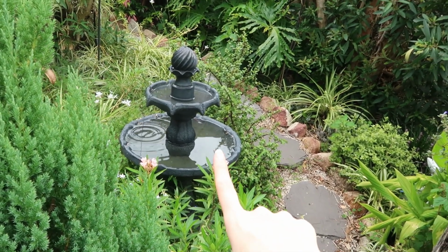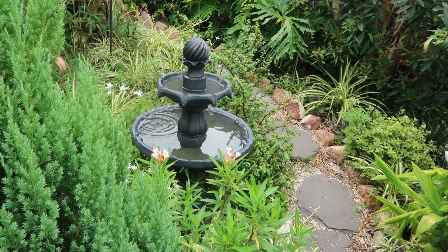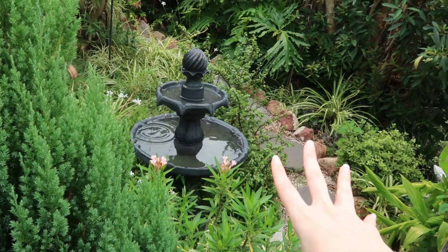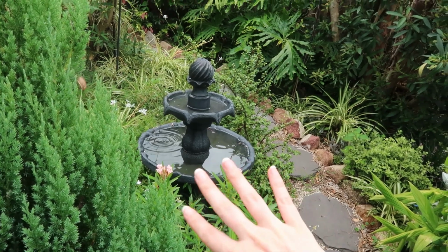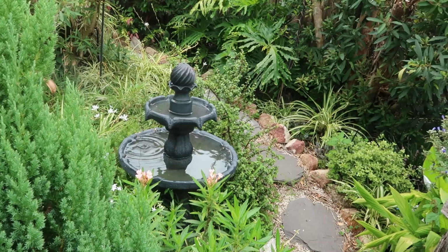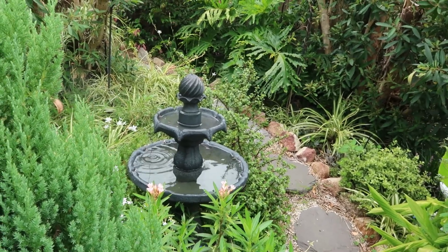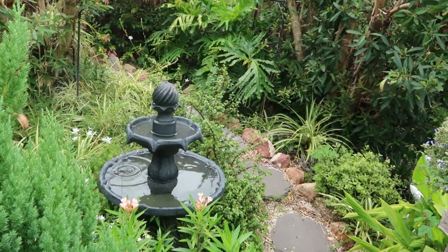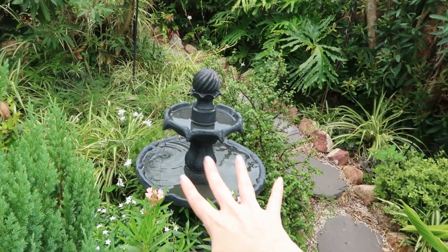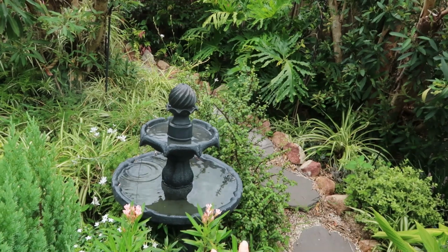I have 3 of these water features throughout the garden, and they're just beautiful. This particular company does other designs, but this particular one is the one that I like. Depending on your space and the room you have and the style of your garden, I'm sure there is something there if you're interested in adding a water element to your garden. These are an incredible easy hack, I think, to add.